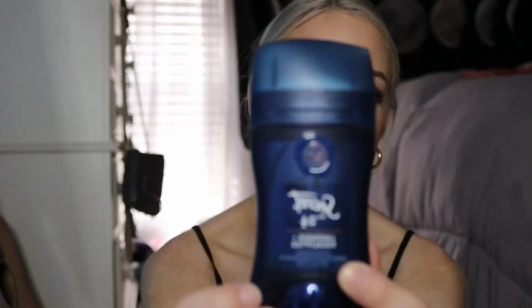So I got this Secret number 24. I guess that's what number it is in the line, I don't know. But this is the lavender and eucalyptus antiperspirant deodorant, and it's the essential oil one. It looks like this. I'm not gonna lie, it's kind of expensive. This little tiny thing was $7.